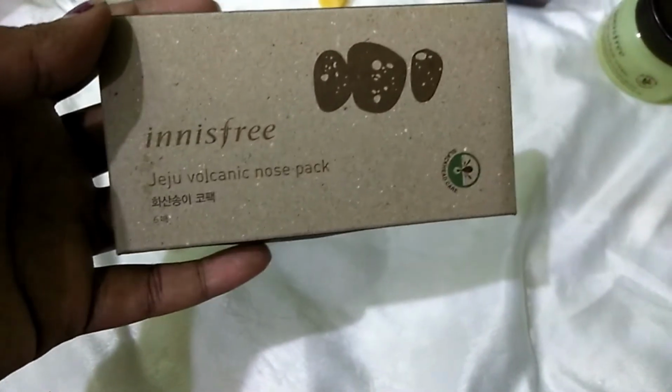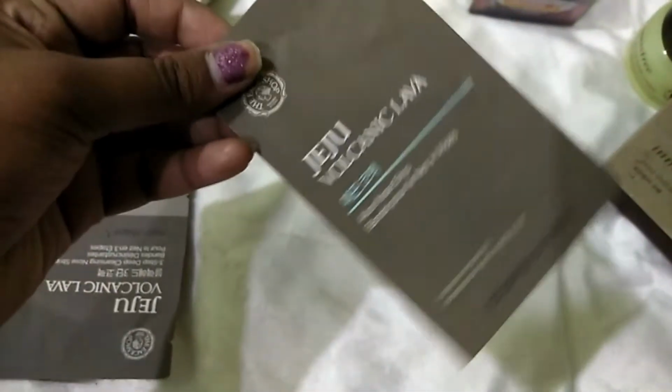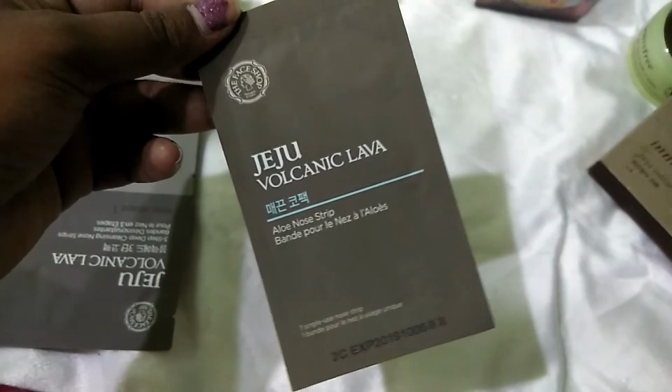And then I've got this Innisfree Jeju Volcanic Nose Pack, which is a 6 pack of nose packs. I actually ordered these newly launched Faceshop Jeju Volcanic Lava, and this is the aloe nose strip. It is actually 50 rupees, but I think I got it for 35 rupees for one strip.